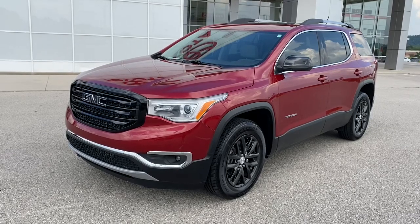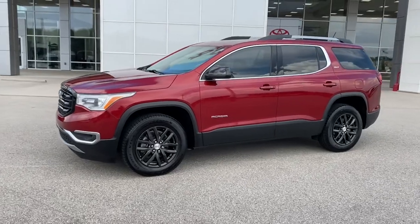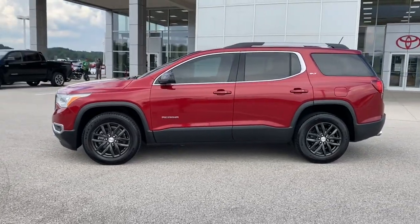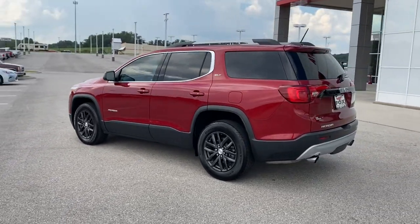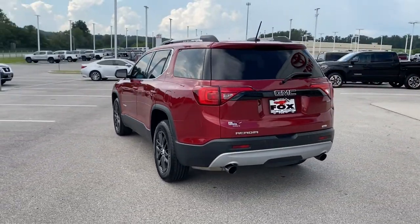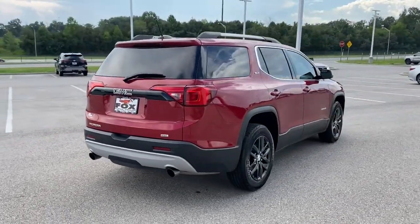Get into the 2019 GMC Acadia. With less than 25,000 miles on the odometer, this vehicle stands out from the rest. Now is the perfect time to start a fresh new chapter in your traveling life. Take a closer look at this vehicle. Its design and features represent an outstanding value.